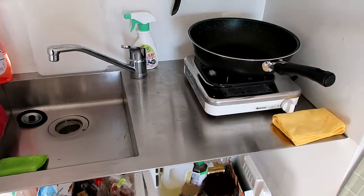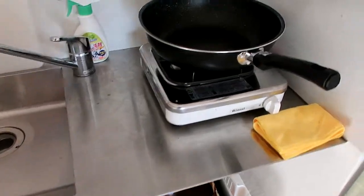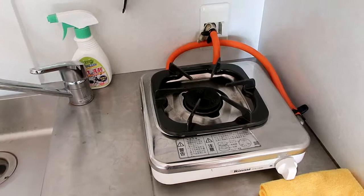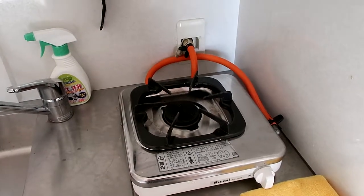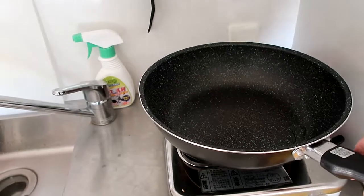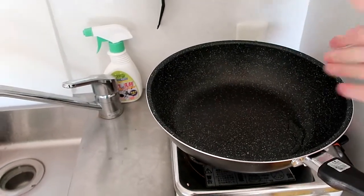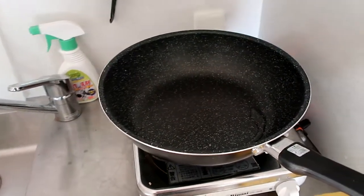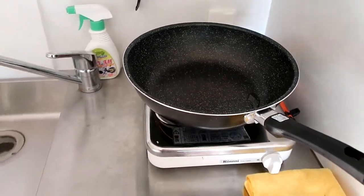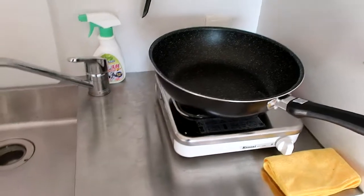So let me show you the kitchen area a little bit more. This is basically a 1-burner gas stove, and you can see the gas coming out of the orange cord right there. This is a 28-inch fry pan, and I like it because it's deep and I cook everything in there. I don't have any other pots and pans. I only use that one fry pan.